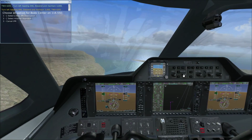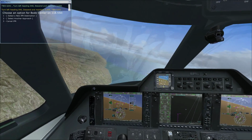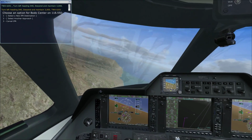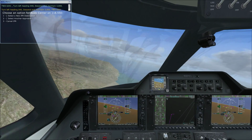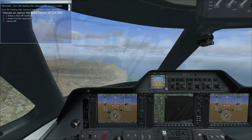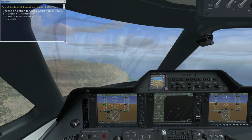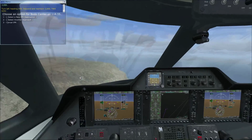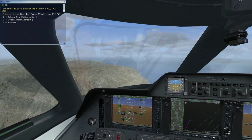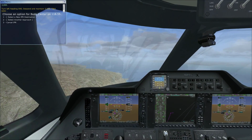Acknowledge. 040. We're coming down to 3,000. This feels low with these hills. This feels very low. I'm a little bit worried. What could possibly go wrong? So far, so good. Coming down 3,004, 3,003 and a bit. Oh, we're starting to level out nicely now.